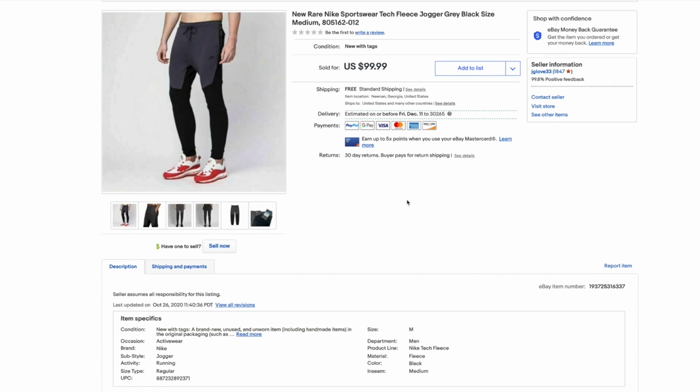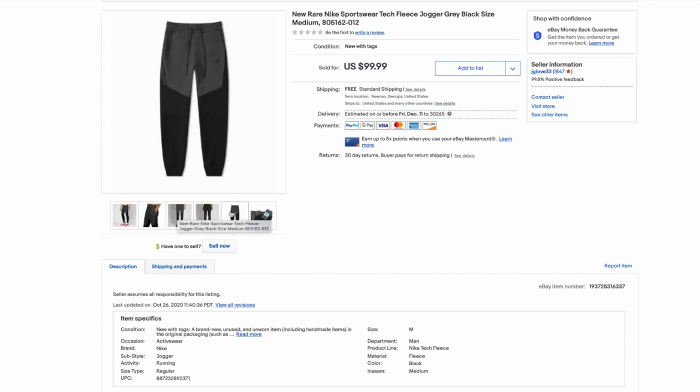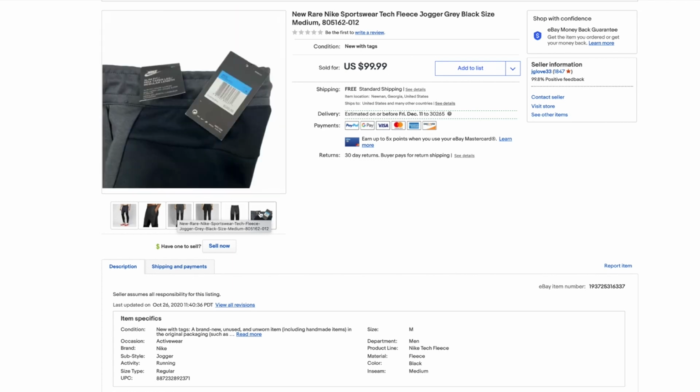All right, and our last item. If you saw my videos, I've already kind of showed this one, but this was a really cool find. This sold within a couple of hours of me listing it. These are some rare Nike Sportswear Tech Fleece joggers. Let me see if I can show you a few more pictures of them. Again, a lot of stock photos here. And then you get to see the actual pair that I have.